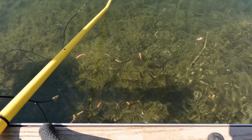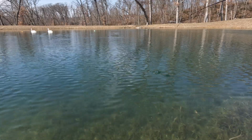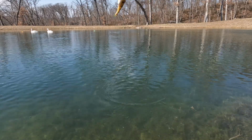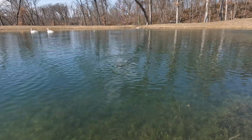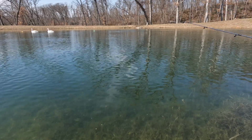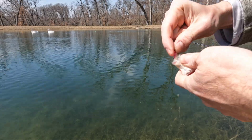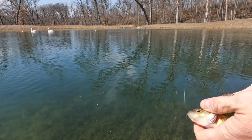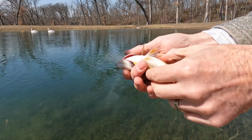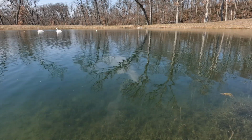Let all those guys go. And now for a little bit of fishing to see some up close action. Got one. All right, let's check the perch bellies. I think that those are pretty full of eggs. There's a little nicer one.